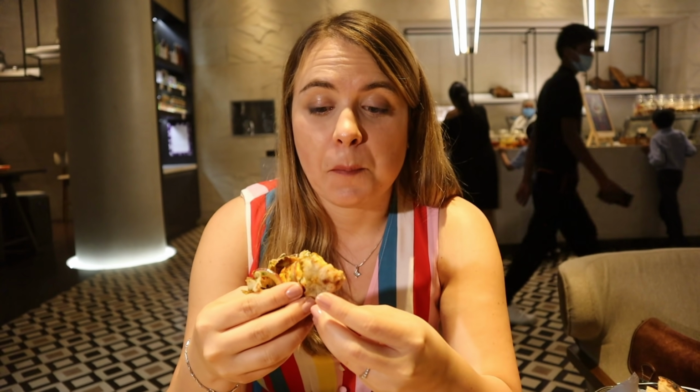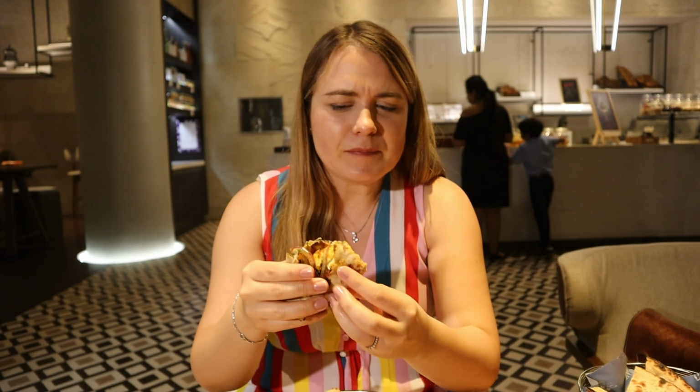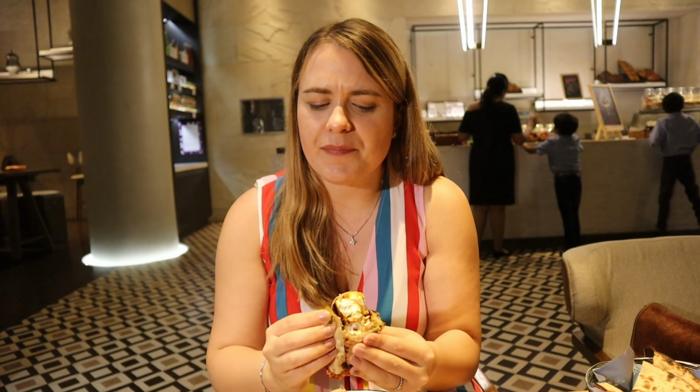Wow. I prefer it with the chutney, 100%. It just gives it this earthy flavor. Really fresh ingredients. I love that. Now I'm gonna have to finish it.